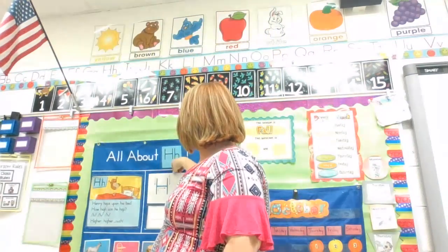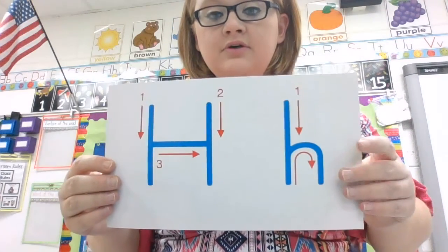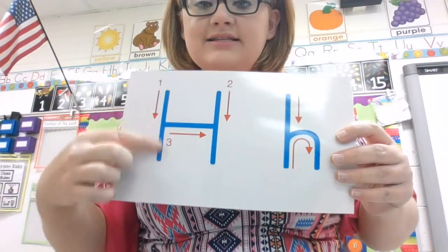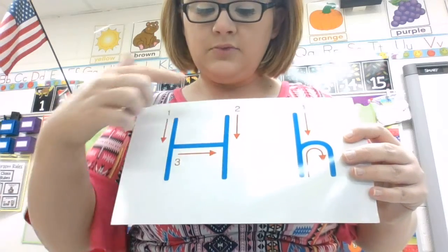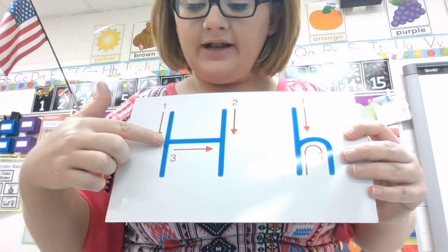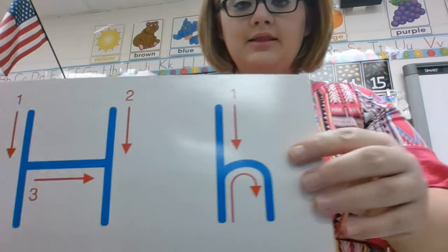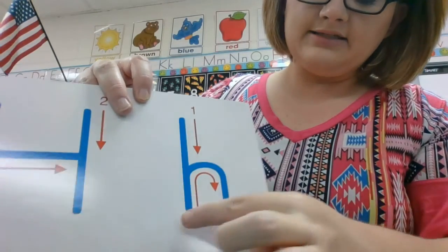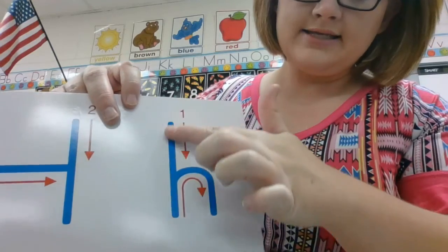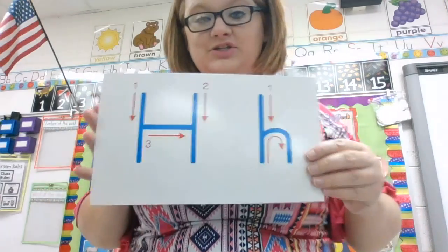Are you ready to talk about our letter? Do you remember what our letter is that we talked about the other day? It's the letter H. This is a capital H. And to make a capital H, you start with a straight line down, another straight line down, and a line across in the middle. That makes a capital H. Let's look at our lowercase h. Remember, to make a lowercase h, you have a straight line down and then a hook. Straight line down and a hook. Capital H, lowercase h.